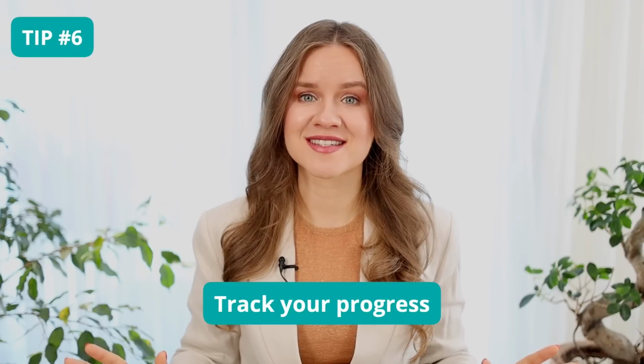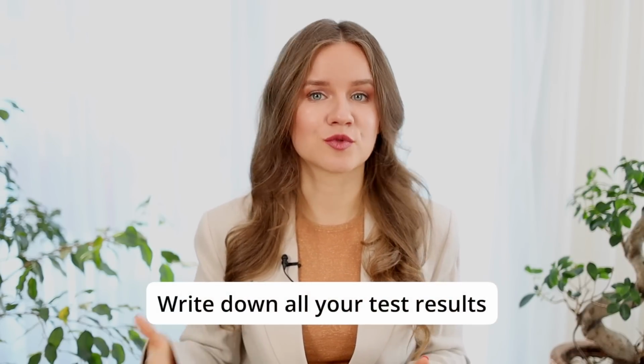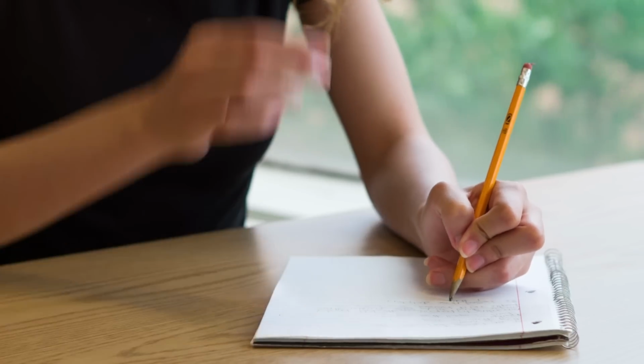Track your progress. Be sure to write down all your test scores to see if you're improving or not. Not only will this motivate you to try harder, it will also help you calculate your average score right before you take the test. Also, write down new vocabulary and keep it in one place. This can be a real notebook or notes on your phone. Seeing how many new words you've already learned is extremely rewarding. And keeping them in one place makes reviewing them much more convenient.